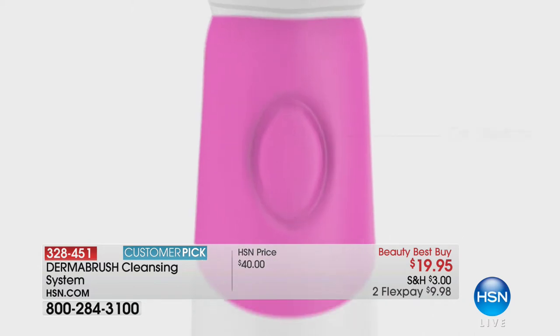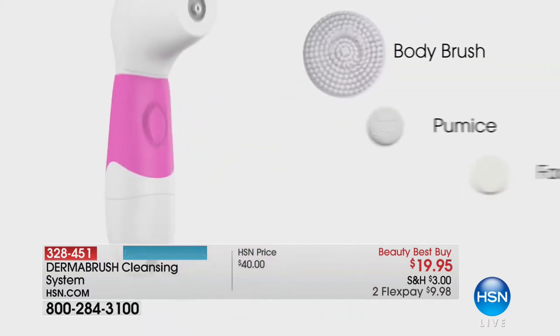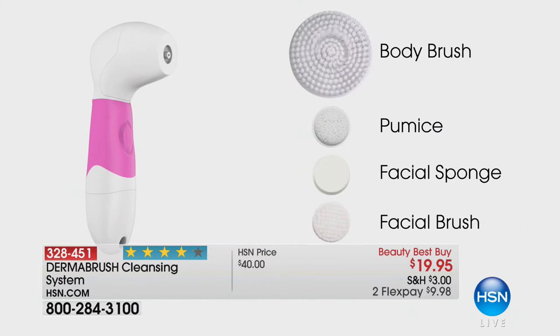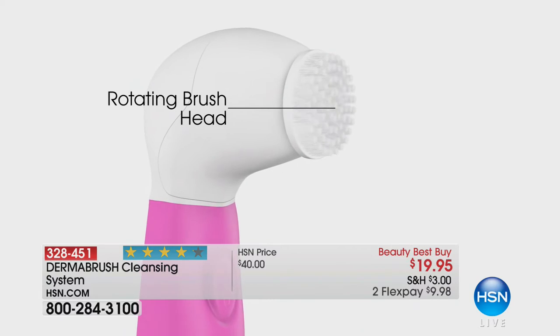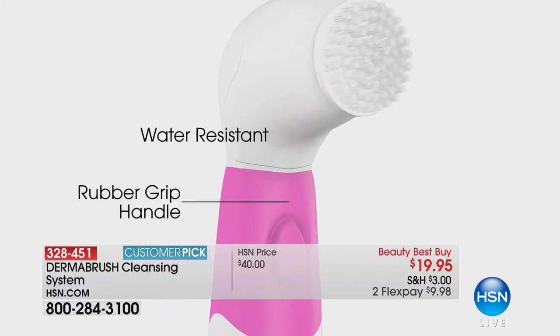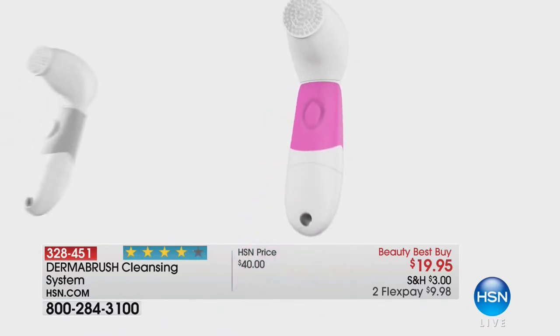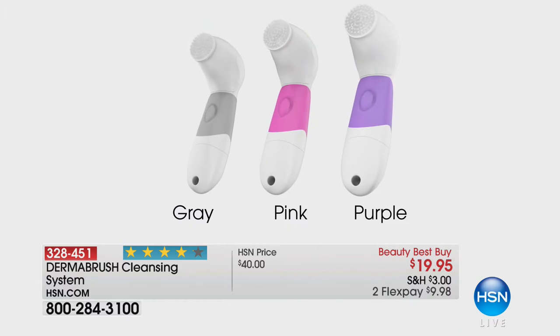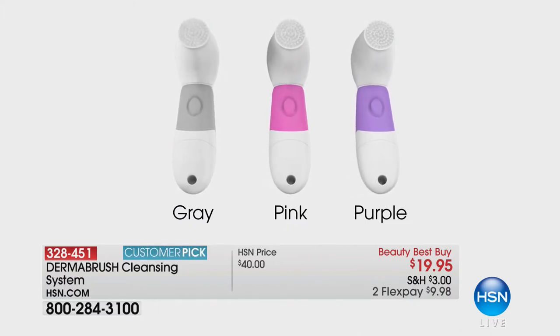This is how easy this is to use. It's one button on, one button off. So you can't make a mistake. You're going to get the body brush, the pumice, the facial brush, and the facial sponge. It's easy to pop on. It rotates, but it doesn't tug at your skin. It's water resistant, so you can use this one in the bath or the shower. You've got a rubber grip handle. I've never dropped mine. Mine is the gray one, but you have your choice. Well, actually, we only have the gray one, I believe, left in quantity.